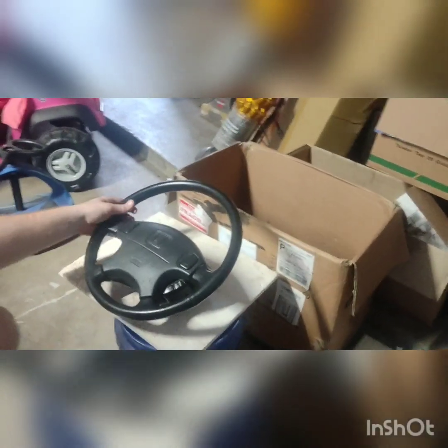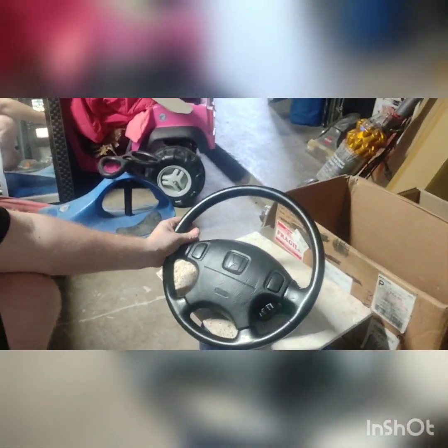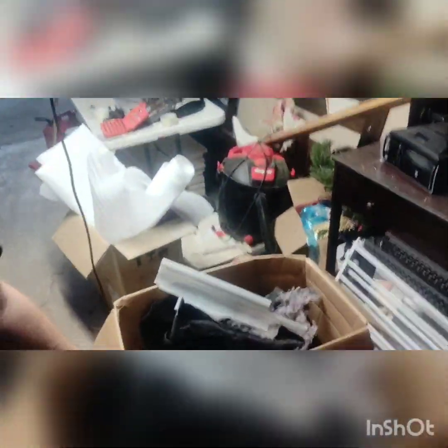Here's the new wheel that he gave me. My garage is an absolute mess right now. As you can see, it's actually a pretty mint OEM wheel. So we'll be putting that one on there. And the carpet is all stuffed into this box. So I'm going to pull it out, see what we're doing with it, and I'll get right back with y'all.